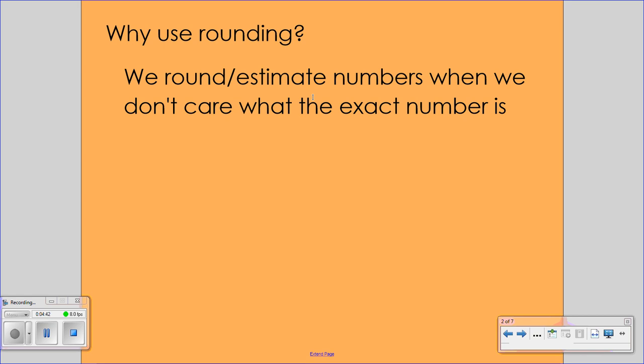Write this down, please. This is one reason why we round. When we don't care what the exact number is. Sometimes I do care what the exact number is. Sometimes if your mom gives you $10 and says, go buy a snack, she probably cares exactly how much you spent. But sometimes, we don't. The one reason for rounding is when we don't really care what the exact number is. We can just be close.